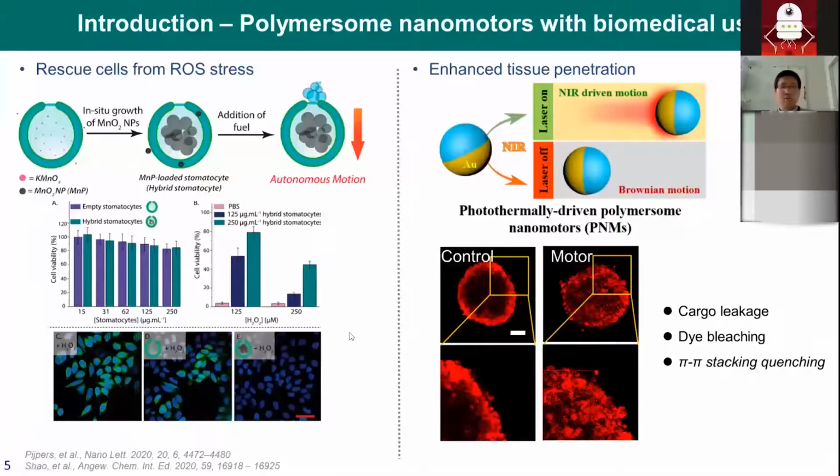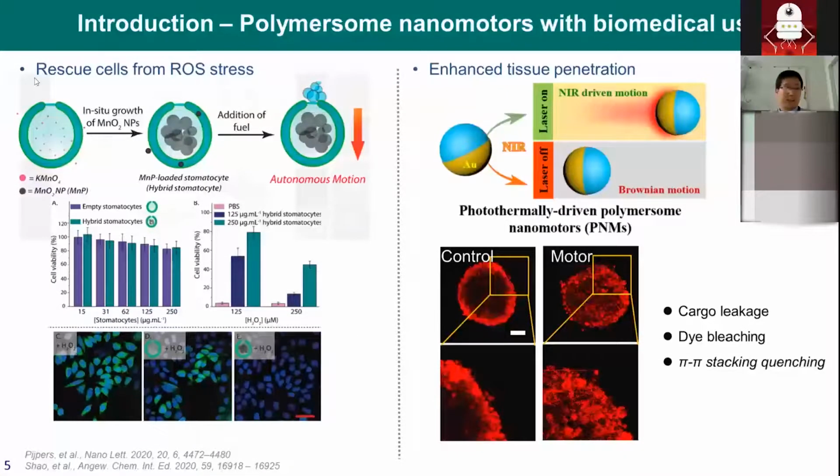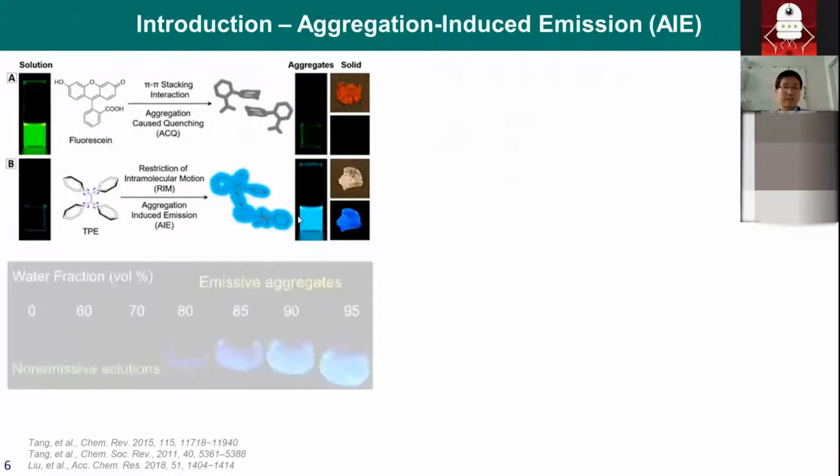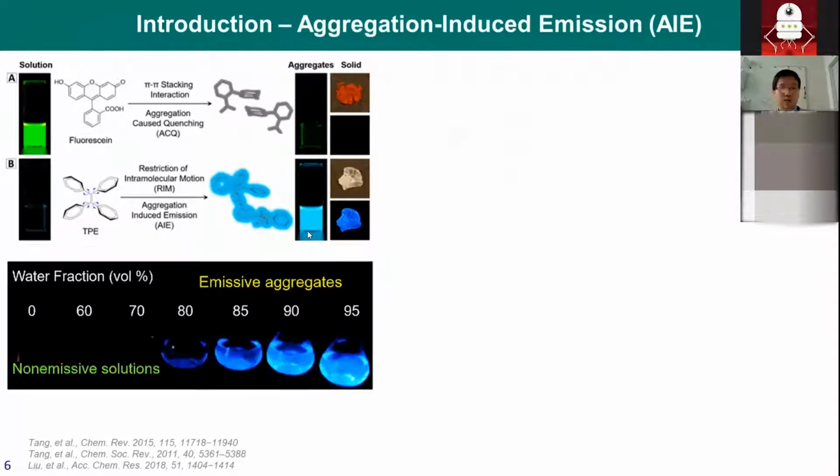Unlike normal fluorescein, which shows emission in the soluble state but quenches the emission in the solid state, dyes with aggregation-induced emission behave in a reverse way, which means they don't show emission in the solution state, in a large amount of DMSO or THF. However, with an increased portion of water, which leads them to aggregate or self-assemble, they can boost their emission. This is because of the restriction of intramolecular rotation, as well as reduced non-radiative decay, that boosts their emission in the self-assembled state.